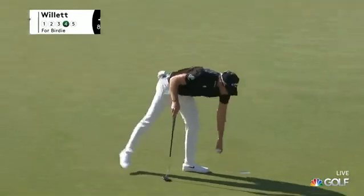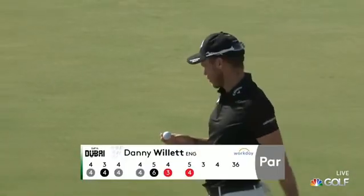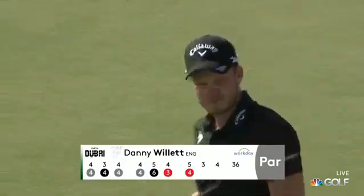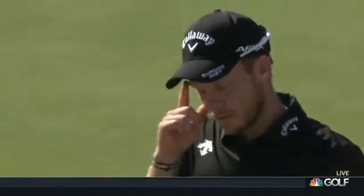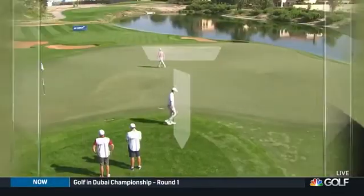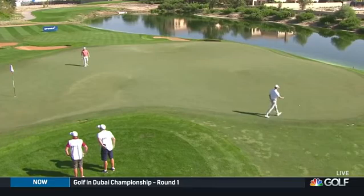Here's Willett with a birdie chance at 7. Finally he gets one, so he's back to level par for the round. In fact, that's 2 in a row, isn't it? Yeah, back 9 a little bit easier than the front 9 as well, so you'll be aware of that. Nice finish the last 4 holes. Great birdie opportunities on this course for him, so plenty time to still post a score.